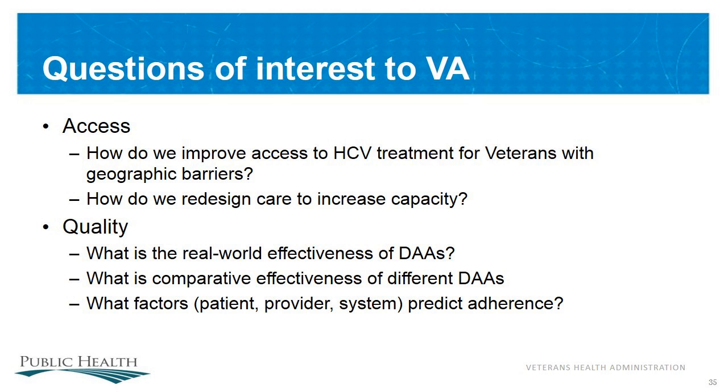So the way we're approaching this is primarily at this point through cohort studies using the VA's HCV registry. And this kind of technique has been used very, very successfully. For example, Dr. Manos had some very important work that she published about a year or two ago. Michele showed that there's a downstream, positive cost impact from SVRs.